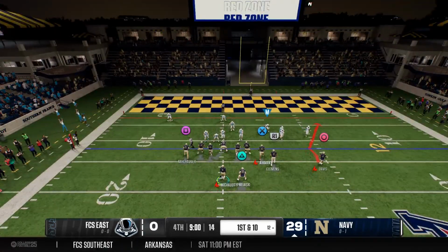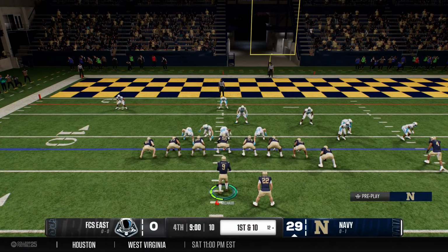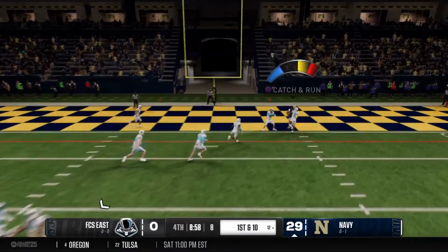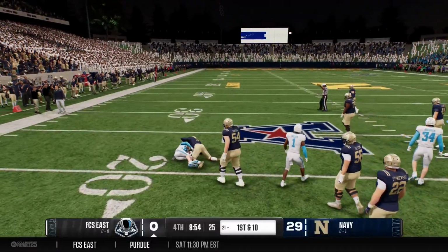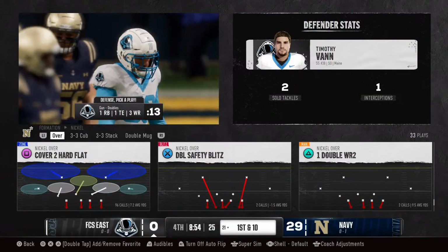He'll start the drive here with first down to open this period. 4-2 Spider. He wants to throw. And that ball is picked off. Trying to take it back. And a big return after the INT sets up the offense for this possession.